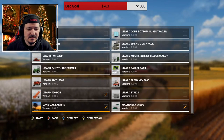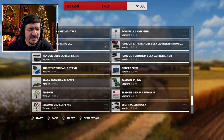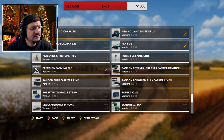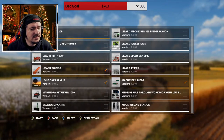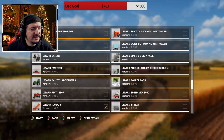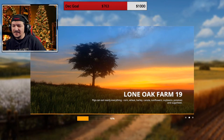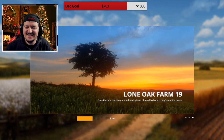Yes. Oh, I love the Treks. One of the easiest ways to get rid of trees, if you don't feel like cutting them down. Let's see. Lizard. We got lots of lizards. There it is. Okay, let's go in here real quick. I've been killing trees left and right, up and down.